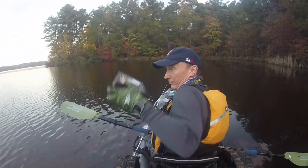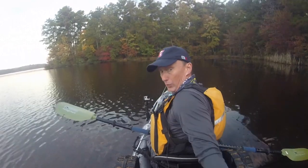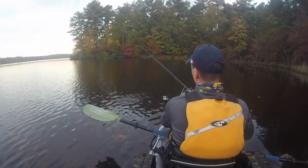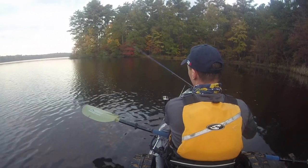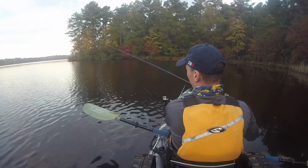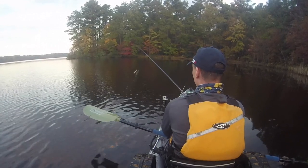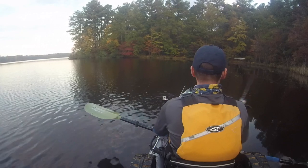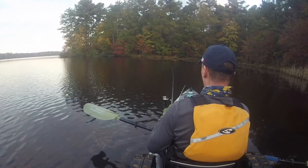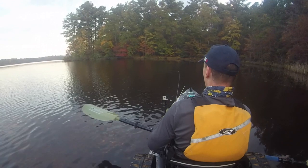Also, you probably notice I'm not in my bona fide kayak today. I'm in my wife's Wilderness Systems Tarpon 100, and it is a bit tippy, and it usually takes me a while to get my sea legs, so to speak. Right now I feel like I'm about to fall out of it, but we're going to give it a shot, and I'm going to start off with this spinnerbait, and hopefully I can knock it out pretty quickly.